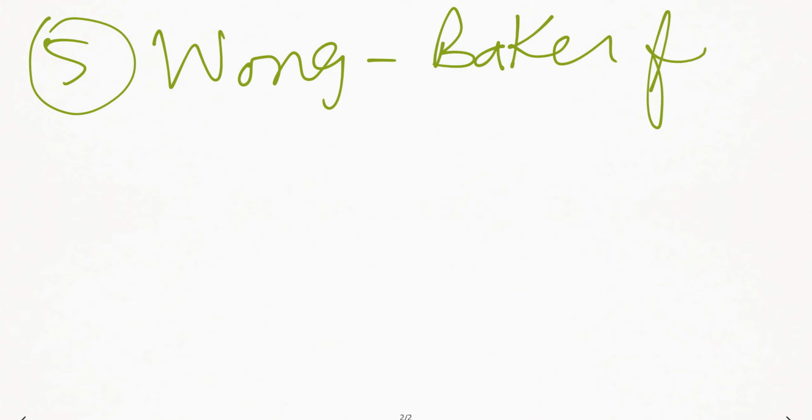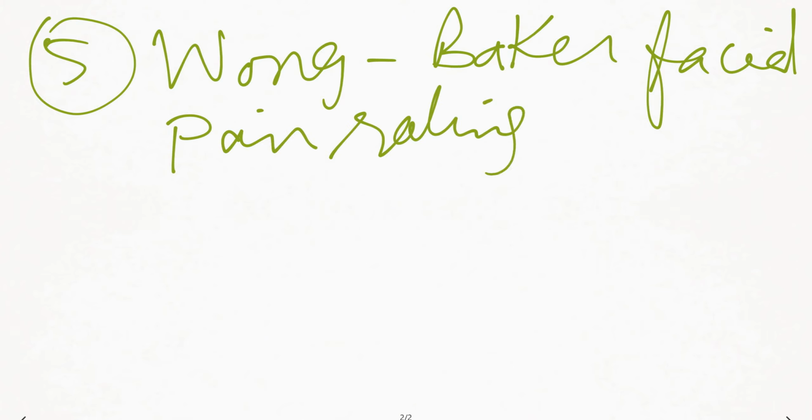Well, these are the main ones. There are others that I will mention to you here. There is one called the Wong-Baker Facial Pain Rating Scale. This is according to how the patient's face looks. You have many faces there, and you are scoring according to them.